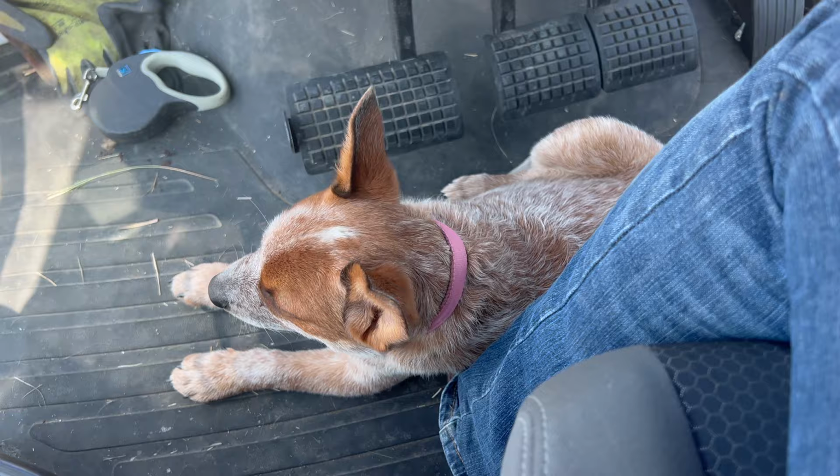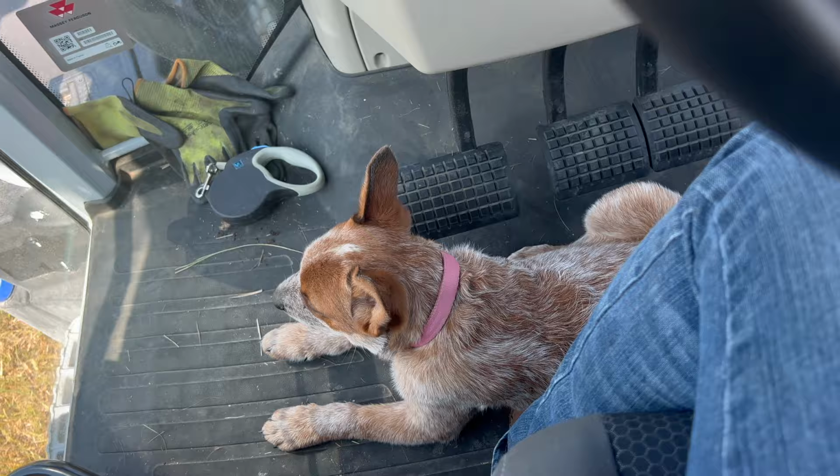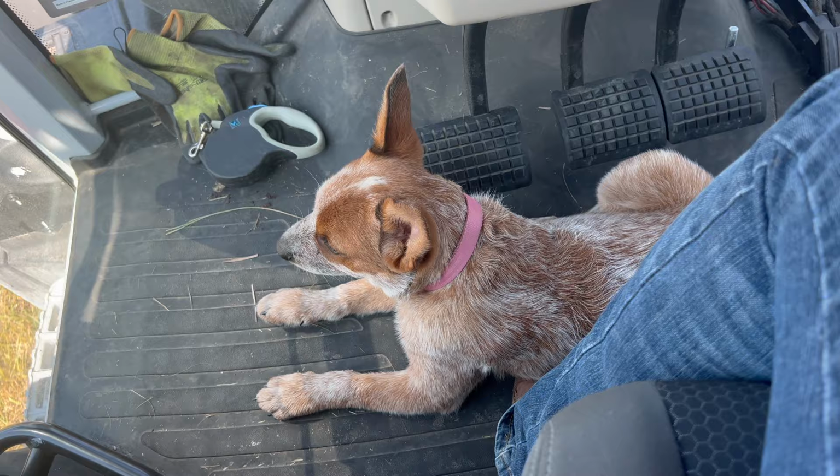We are getting ready to have Sky and Ryder puppies literally any day. Sky's due. That's Jason's parents' blue heeler female that we've had for several years. And then obviously Ryder's our male. So once they're up and going, I'll show you those and I'll have them all linked. You guys can find those puppies if you're interested.